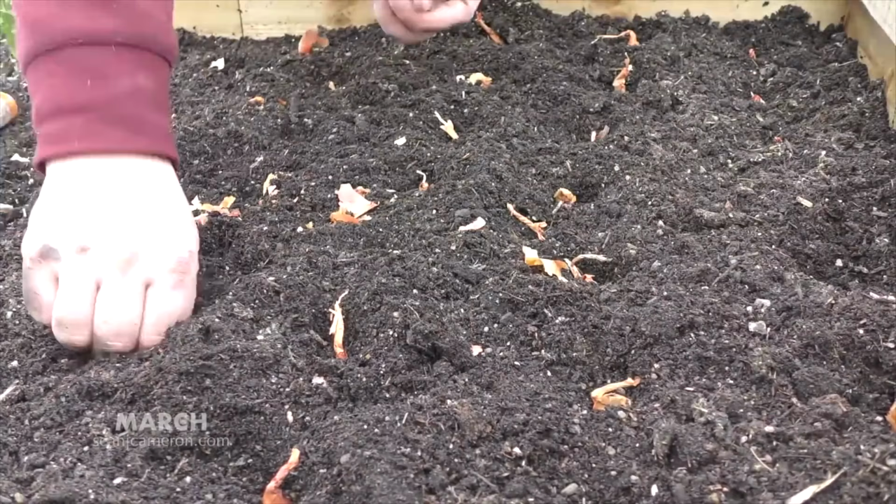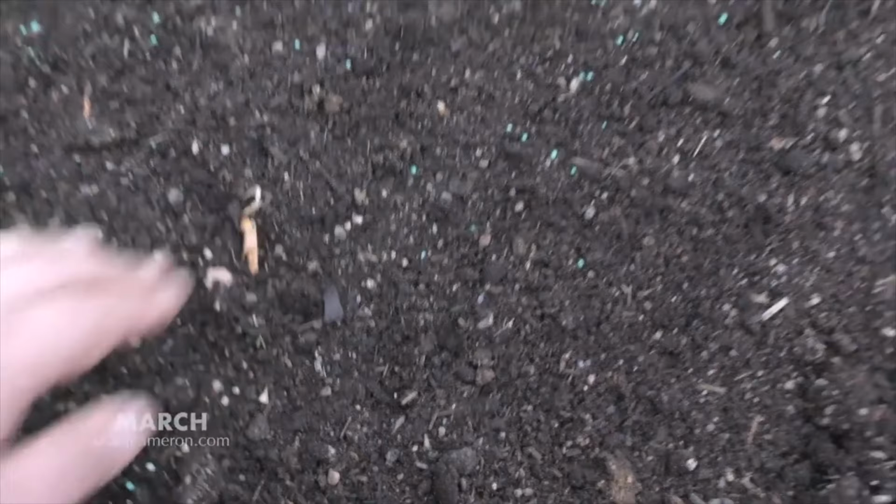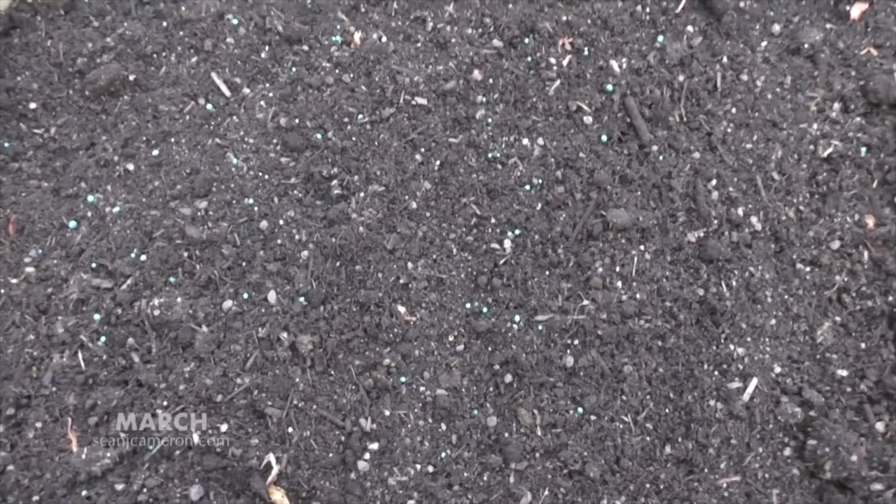there you are, Lagol. So I have to keep an eye on these because sometimes the birds will come and just lift them up, thinking they're worms. And if you'll see these blue little things here, this is actually onion feed. So I've put some of that on there.